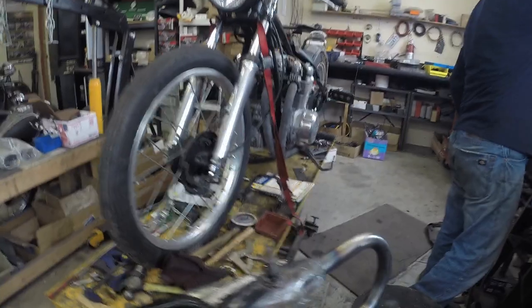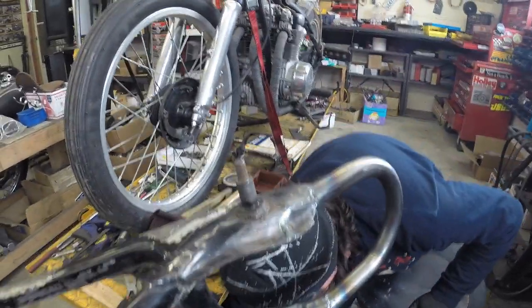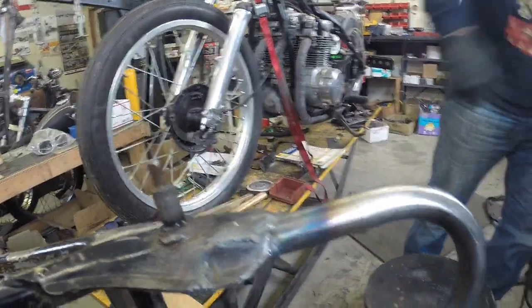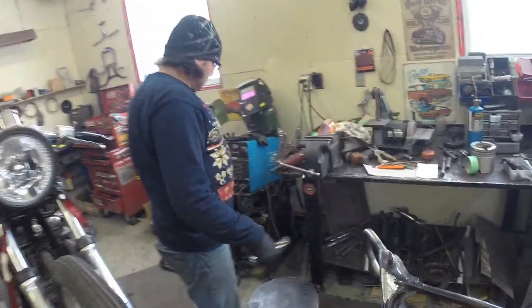Rob's just sexing up the back here. We're just taking a break from making the battery box for a sec so I can get the measurements. I got the measurements of the battery. So now that we have that, now we have power back, Rob's just finishing up the welding here. Finish phase 1. So next is what, Rob? I want to grind it, make it look nice, and then move on to the next step.